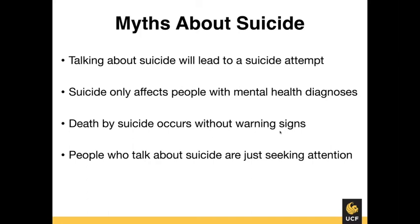And then the last one I want to talk about tonight in terms of myths is that people who talk about suicide are just seeking attention. I talked a little bit about attention seeking a couple slides ago, but what I want the take-home to be here, and what the data show, is that often these people who are saying things like 'I want to hurt or kill myself' or 'I'm going to kill myself' aren't always able to communicate how they're feeling or what's going on. It may be that they don't have the language, they don't know how to communicate it. Maybe it feels like 'I'm always angry and I can't really tell you what else is going on or what's going through my mind.'